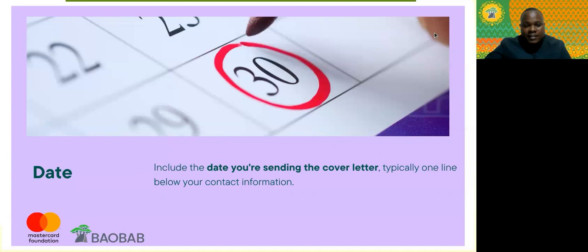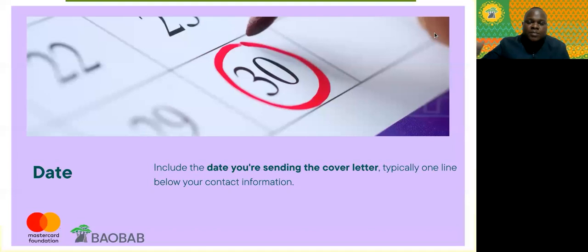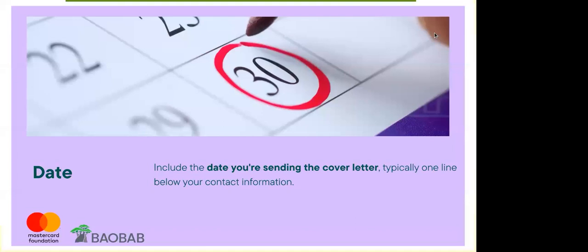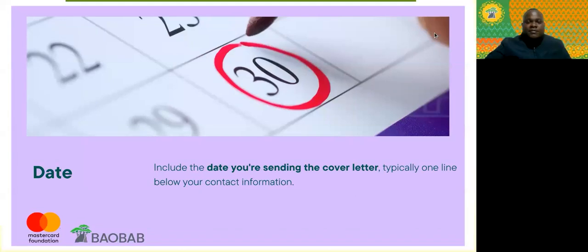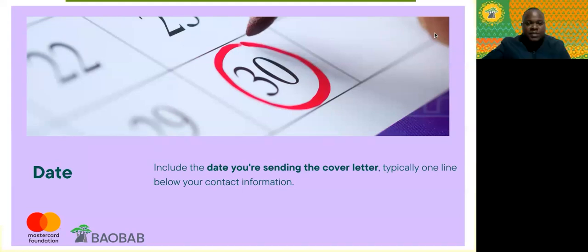Okay, so you also need to include the date. Include the date you are sending the cover letter, just one line below your contact information. Why is the date important? Some jobs put a call for application. They publish a job online and they say, if you're interested in this position, apply. They also say that this position will stay open until we get a suitable candidate. Some jobs don't give a deadline for applications. They could get just 7, and within those 7, they find 2 or 3 who feel suitable for that job. So they can stop accepting applications after that.